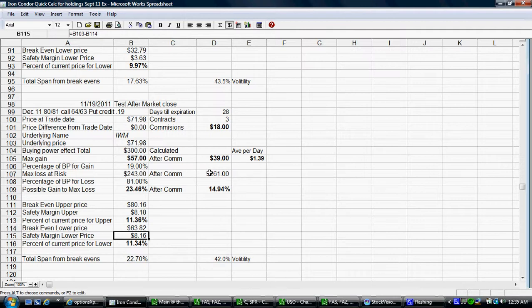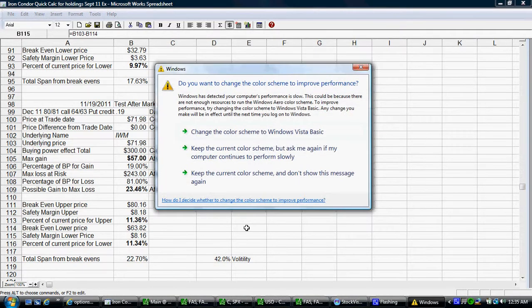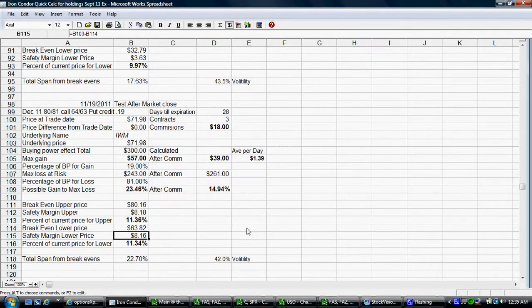The TOS Analyze tab doesn't put in the commissions for me. And then my break-even point I have down here. I put my break-even prices in, higher and lower. It gives me the spread calculation. So 11% to the top end, 11% to the bottom, my break-even points, which adds up to 22% break-even total. Okay, so that's how I do my Iron Condors.